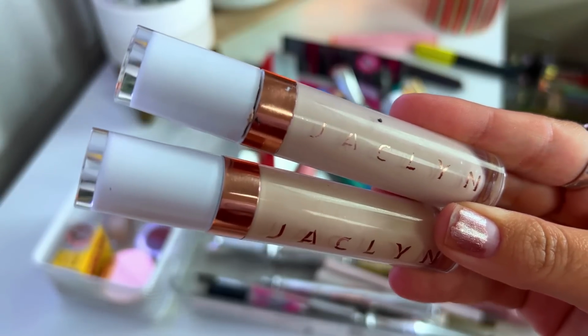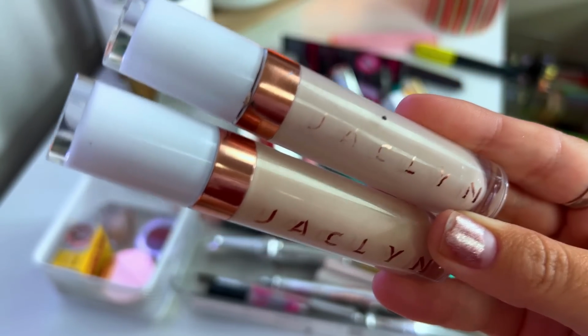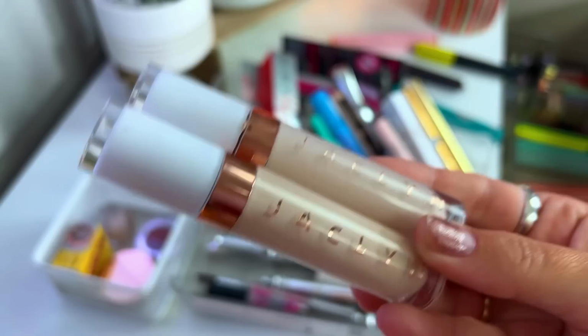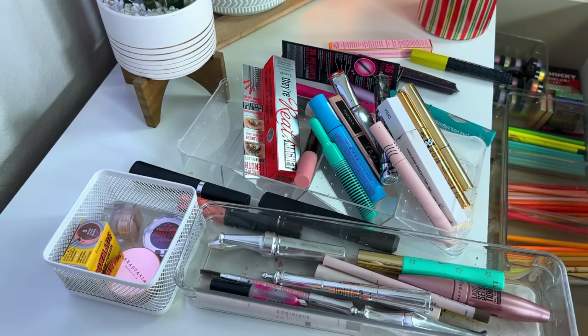All right, we do have these two Jaclyn concealers. I only use these to clean up the brows with. So I'm going to hold on to these. These are great for cleaning up the brows, but I don't use them for anything else. So I'm going to hold on to these. And I realize that my nails look really nasty right now, but it is what it is.